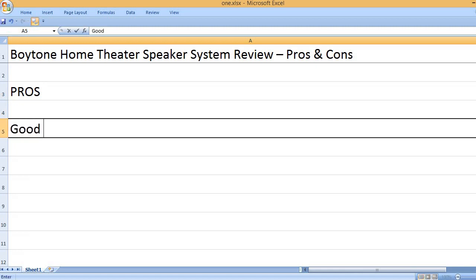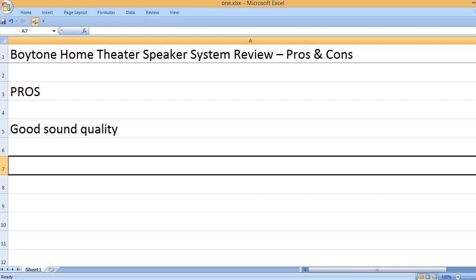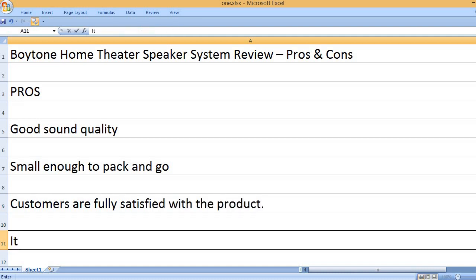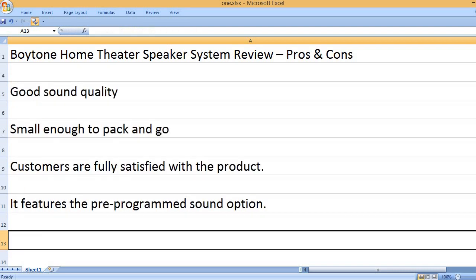Pros. Good sound quality. Small enough to pack and go. Customers are fully satisfied with the product. It features the pre-programmed sound option.